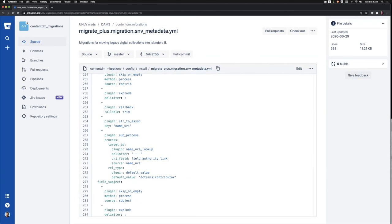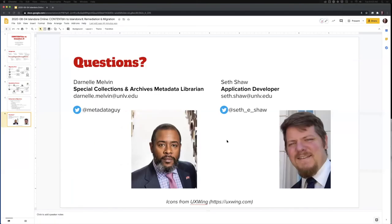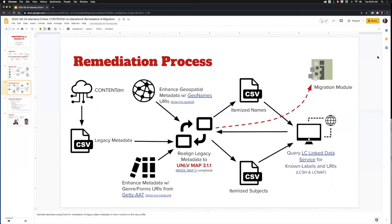Someone asks, how much variation is there between metadata fields across CONTENTdm collections? Is there a lot of variation? How do you plan on dealing with that variation in Islandora? So, Mark, to answer that, we actually review before the remediation activities happen. We review the legacy collection, and we identify the kinds of problems that need to be addressed.